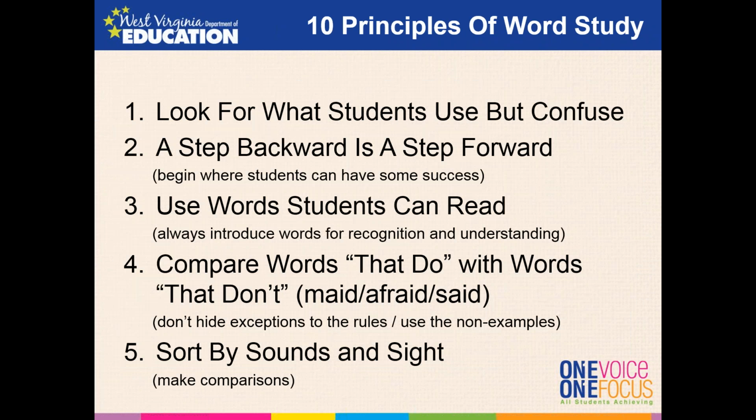Now here are some principles of word study. When you think about word study, you're looking for what students use but confuse. You'll see this a lot, like when they first start identifying that there's a sound in between those two consonants. Sometimes they'll use those short vowel sounds, but they'll confuse them. They might confuse the short A and the short O, or the short O and the short U. So you start looking for what students are using, so they're starting to use those medial vowel sounds, but what they're confusing. Which leads to the second one, a step back is a step forward. You want to start where students can have some success. So you know that they're already aware of the beginning and ending sounds of their consonants.